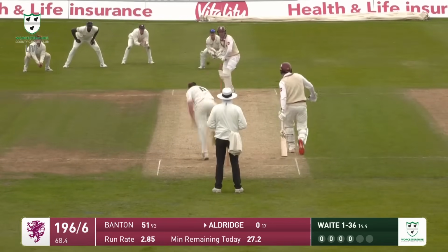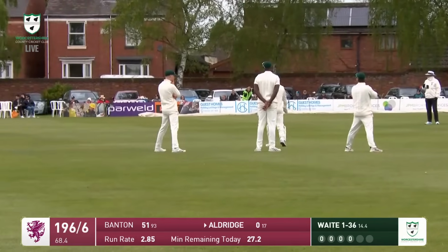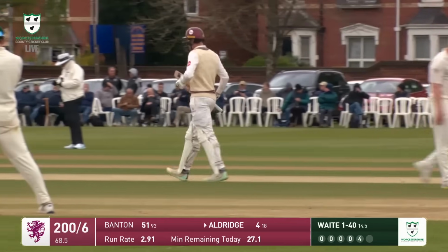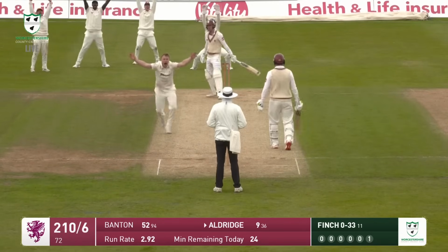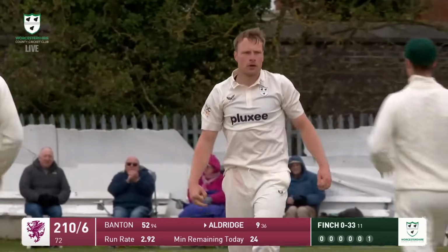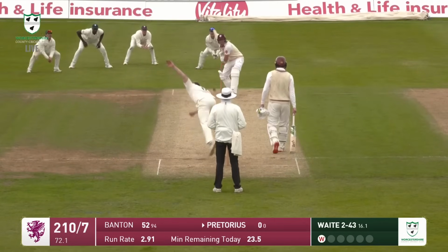As here comes Waite, and Aldred is forward, looks to drive, but he gets an edge on it as this runs down towards fine, and it's gone all the way. Level this spell. Oh, he has now. It's got a wicket, LBW. Casey Aldridge. And he waits now as Matthew Waite comes in to bowl to him.